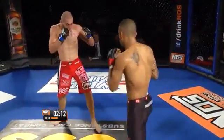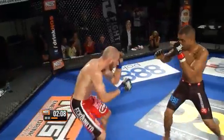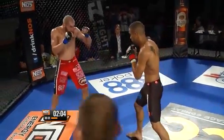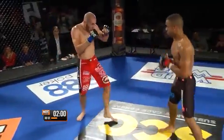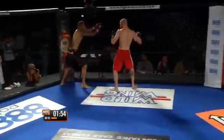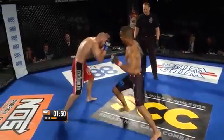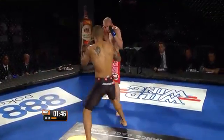Kyle Nelson, only 22 years of age, so it's exciting to think of how he will evolve over the next number of years. Nelson's backing up a lot, and then when he goes to unload a combination, he's always shooting in. See how he ate that shot on the way in? He's able to land here a little bit. Nice kick to the body. But without question, I think it's Hordatt Reece who's doing the clean, heavy striking here. I have to agree with you.